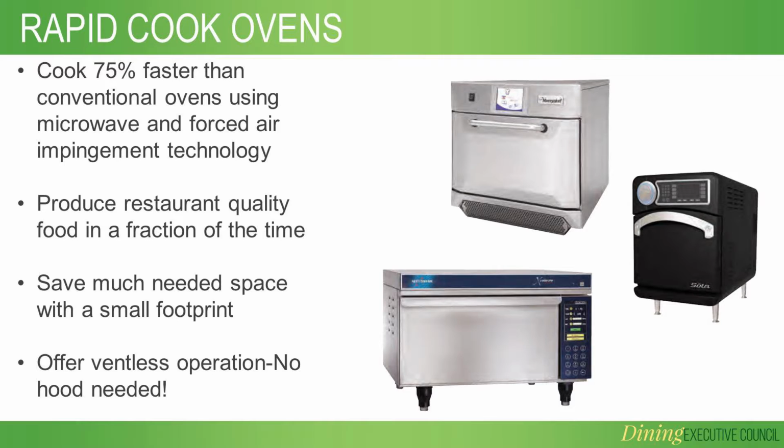These units, as you can see by the slide, come in a variety of sizes. If they look a little bit familiar, it's because Subway and Starbucks both use a version of this oven. The benefit of rapid cook ovens is that they reduce cook times, optimize space, and increase productivity. Best of all, because they have a catalytic converter, no hood is needed. To give you an idea of the cook times, you could toast a sub in 20 minutes, bake chocolate chip cookies in about 1.5 minutes, roast a chicken breast in about 6 minutes, or cook French fries in less than 2.5 minutes.